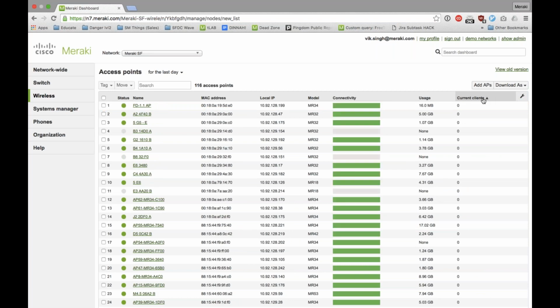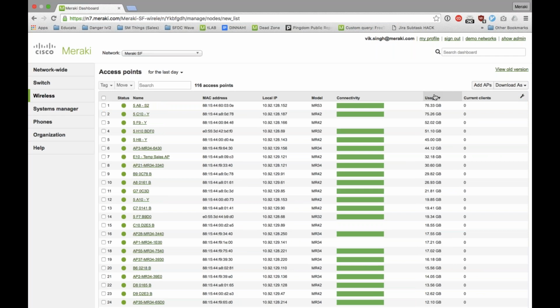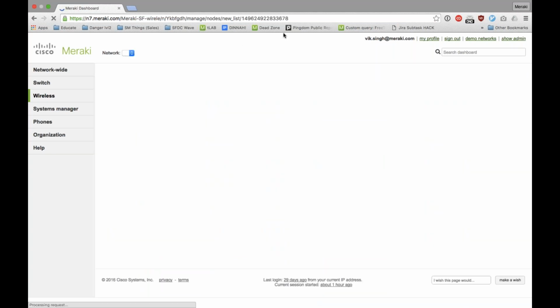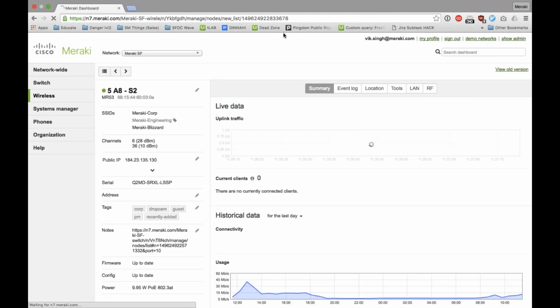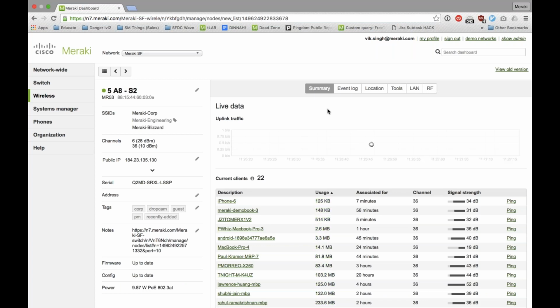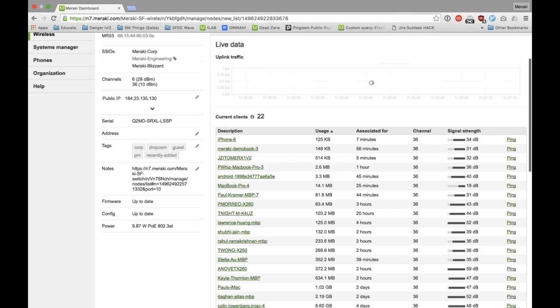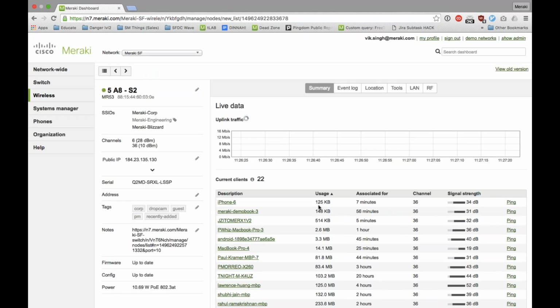I'm going to sort by that so I can see which access points have the most clients connected to them. And then we can jump into an access point and say, okay, these access points have a decent amount of usage. So if I was to jump into this access point, we can at a glance get a decent sum of information. We can see the live data. So we've got 22 clients currently connected to it. It looks like most of them are using 5 gigahertz, which is great. That's what we want.